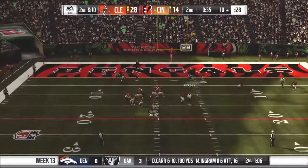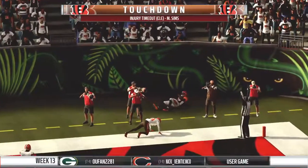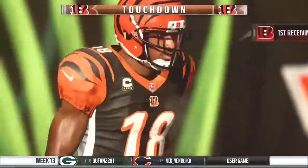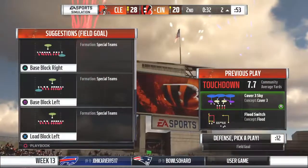Well, they finally made an adjustment there. We'll see if they can build on that stuff. Green's open, and he's got it for a Bengal touchdown. A.J. Green, his 9th touchdown of the season. And the Bengals able to get this back within a touchdown.